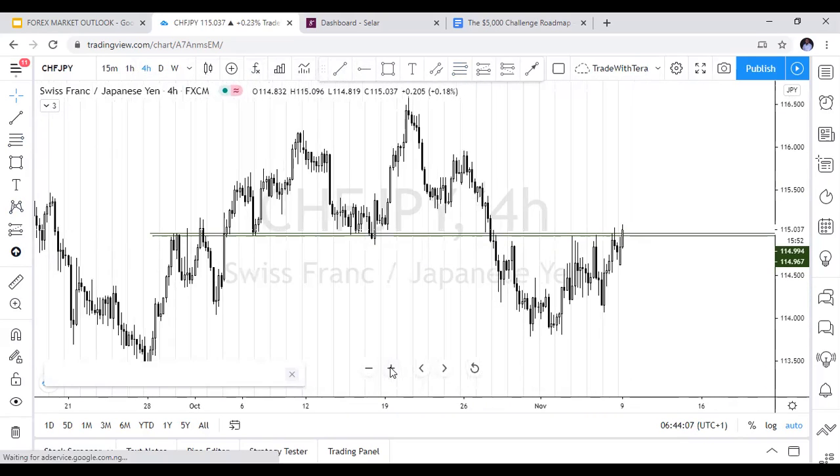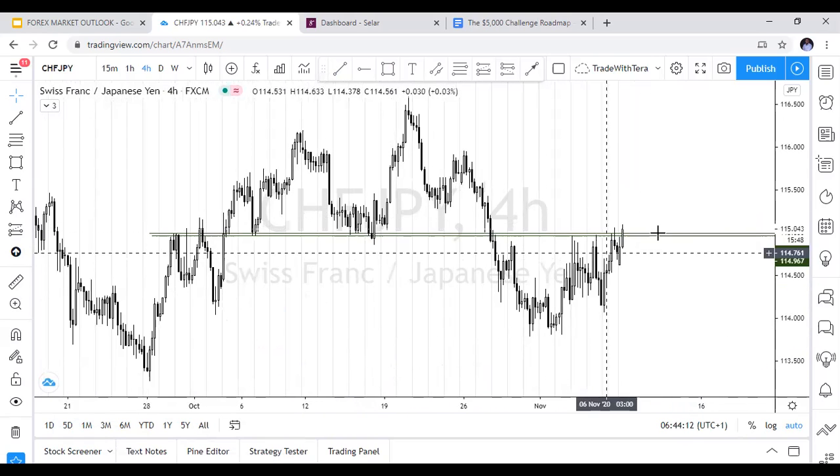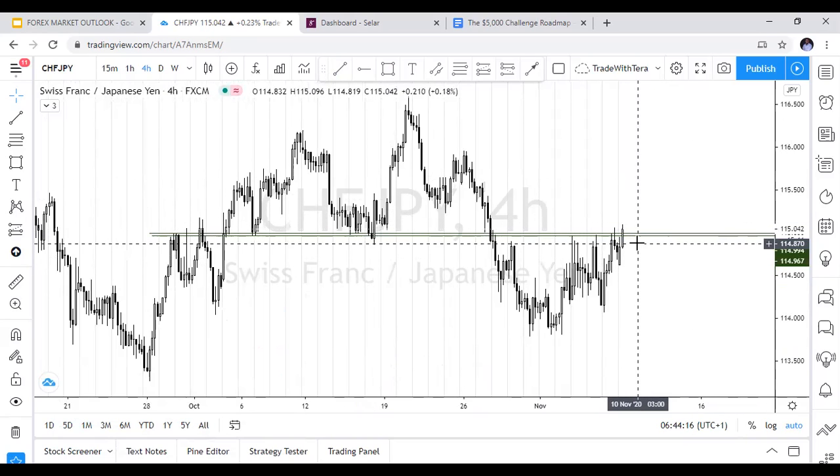CHF JPY is the same thing, and it's currently at a key level here. So let's wait and see how price reacts to this key level, and we'll take advantage of that from there, and we'll move on from there as well.